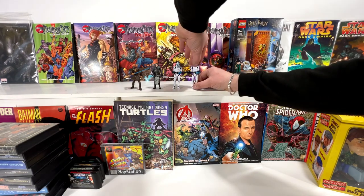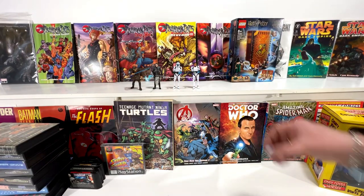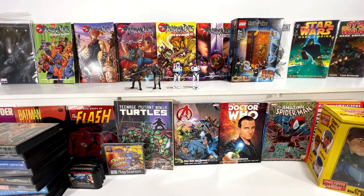Are you going to stand up? Looks like it. There's a little helmet. His bucket, as people call it.